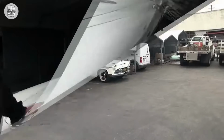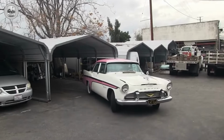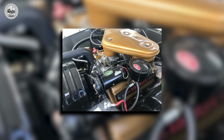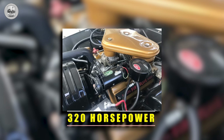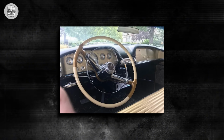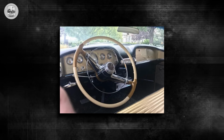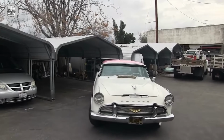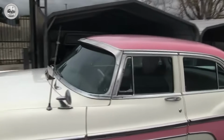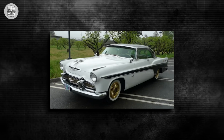It looked like it was built to chase Corvettes and Thunderbirds, but when the rubber met the road, the fantasy fell apart. The Adventurer was powered by a 341 cubic-inch Hemi V8, producing an impressive 320 horsepower and 450 pound-feet of torque. Mated to a two-speed Power-Flite automatic transmission, it launched with confidence. But at over 4,300 pounds, its 0 to 60 miles per hour time hovered around 10.5 seconds, and the quarter mile took over 18 seconds, respectable but not breathtaking for a supposed performance coupe.